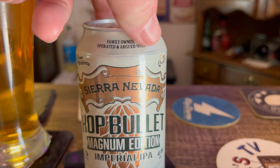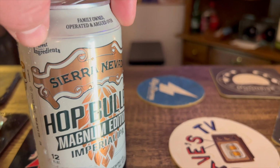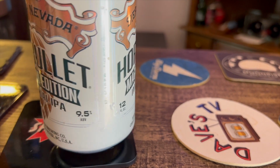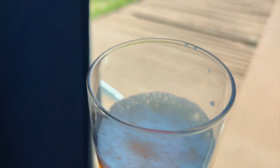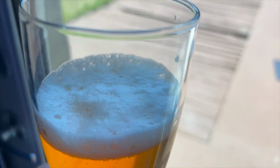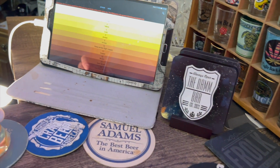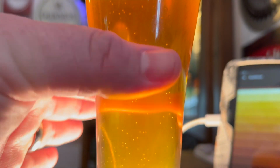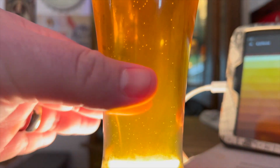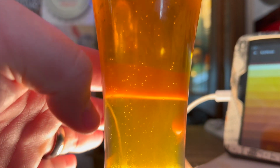Take a look. Fancy can. It's got the old-timey lettering on it, but nothing too special. So, pretty dry, got a dry head on it. As you see, the head ain't lasting long. It's a little cloudy, I guess you could say, but very little. It's actually very clear for the most part, just a little cloudy.